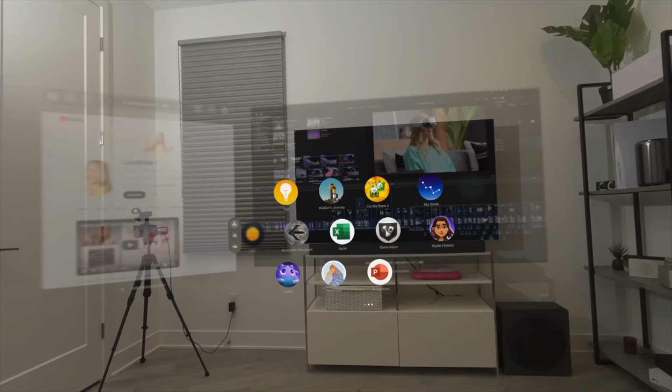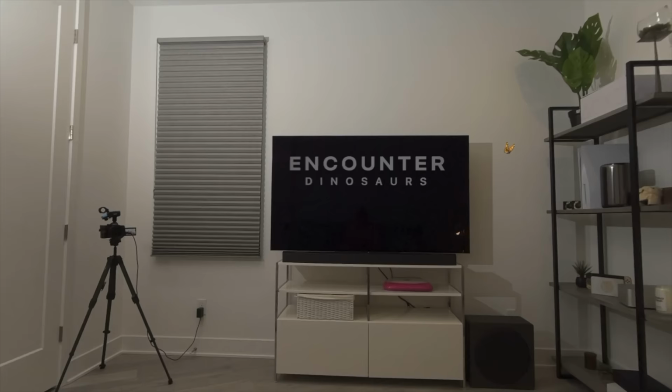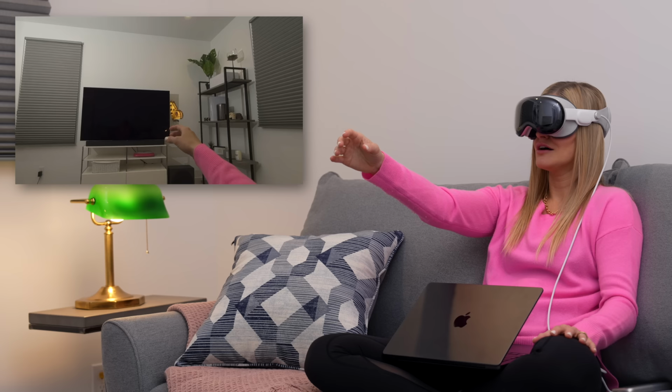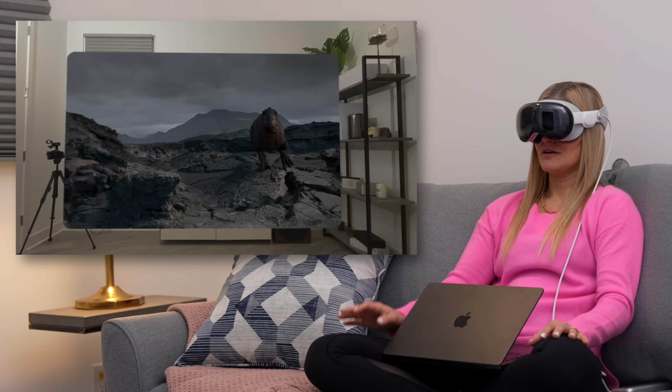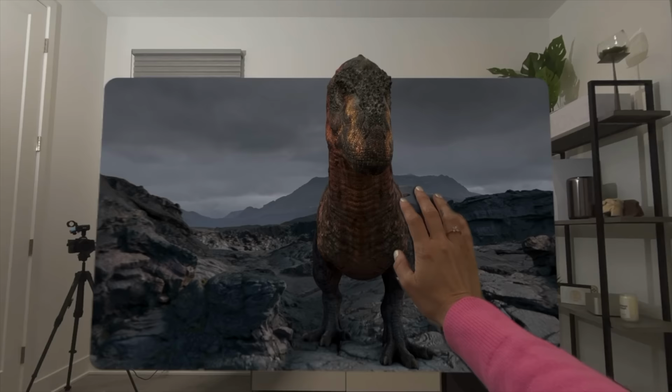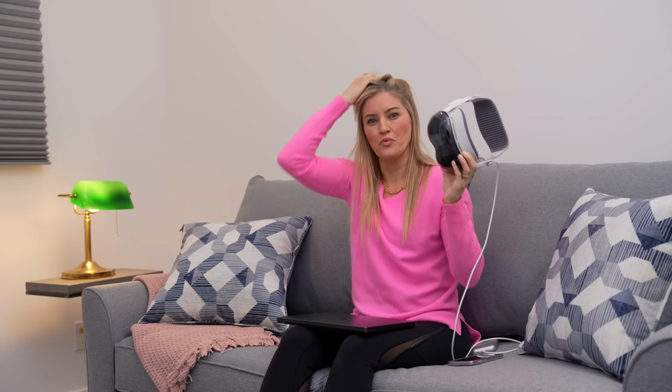Should I bring a dinosaur in? We were editing and now we're not. Look at this little butterfly. Oh my God, it's touching me. I felt that. Okay, it's so close to me. Dude, I'm honestly so scared. He's looking at my hand. Wow, that was a lot.